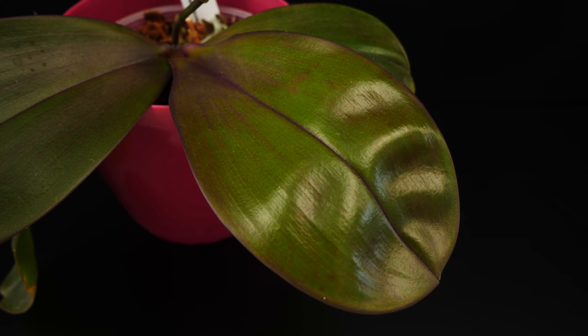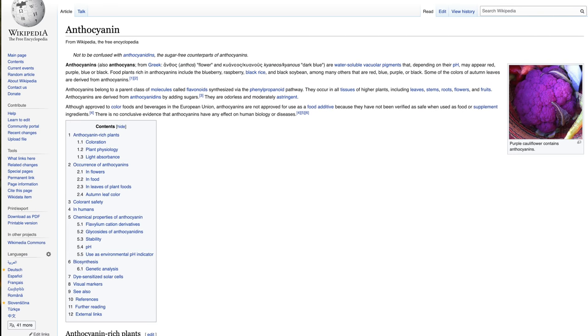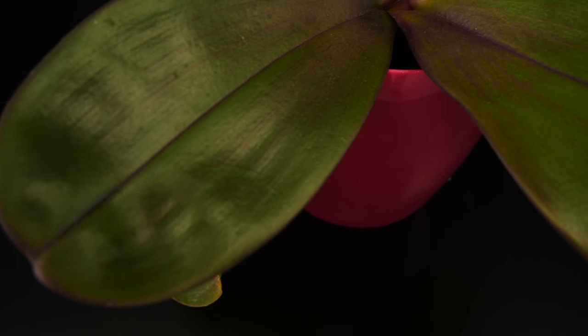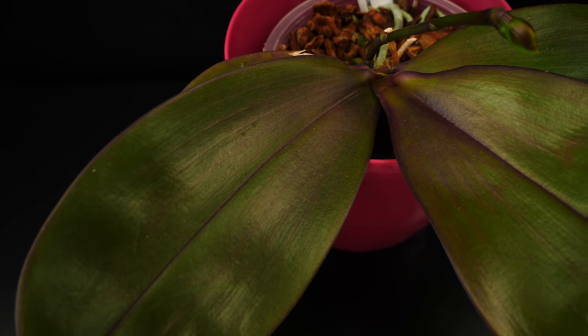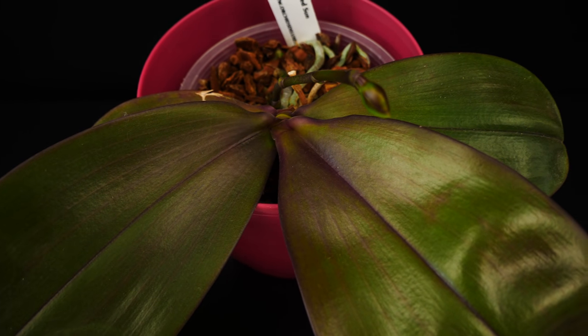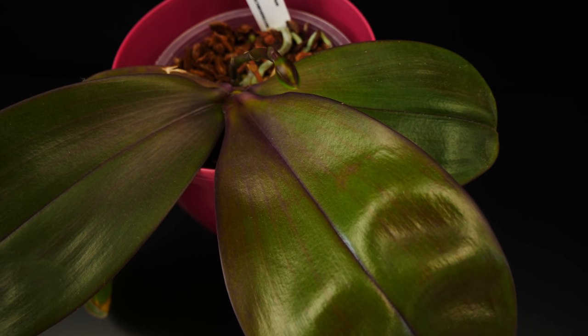Now, the red or purple colors in plants generally are determined by a pigment called anthocyanin. With orchids, this pigment can be in flowers, leaves, but also roots. And besides looking pretty, it also has a role in protecting the orchid from cold temperatures and, most of all, light. So in order to obtain this really nice color tinge, proper or bright light is necessary.